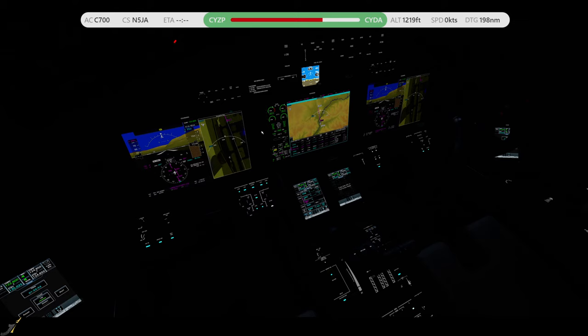Let's see. So we don't want to put the parking brake on because that'll mess us up in the air. Let's disconnect that sim, close out V-Pilot. What else do we need? Put the yoke back up. Whoops, there we go. Make sure I got everything here. We'll leave the anti-ice on in case there's any ice. And should be good.